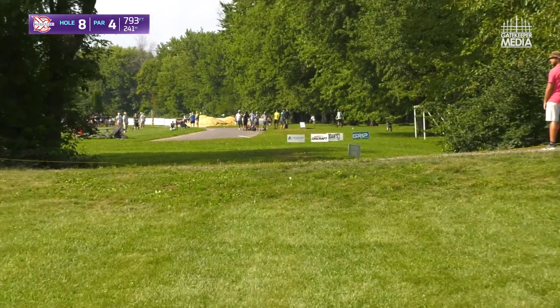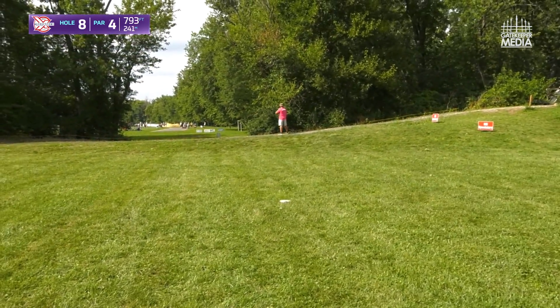And that was just super, super smooth from Gavin. Disc is coming out of his hand really well. Yep.